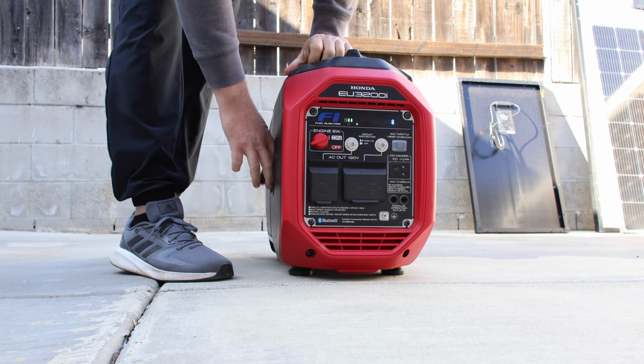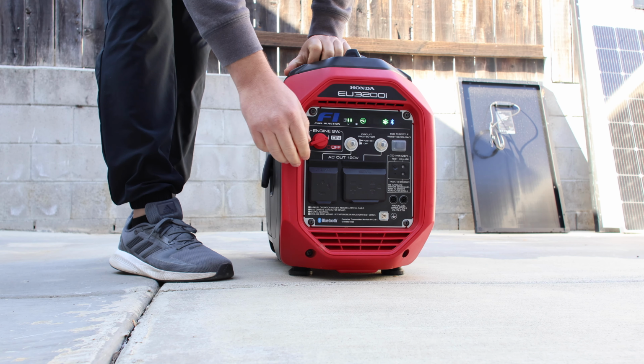So again, when it comes to pros on this unit, it starts super quick. It's not the quietest. It's probably just as loud as maybe a Champion 4500, because the Champion's in a bigger box. It has a little bit more engine damping it can do. It also runs lower RPM versus this. This is the highest RPM Honda that you'll find. None of them run this high. The EU2200 runs around that 3600 mark. This is like 4800, 4850.